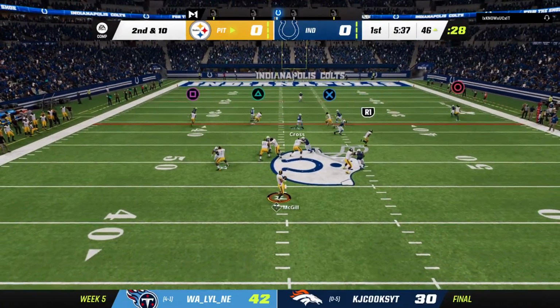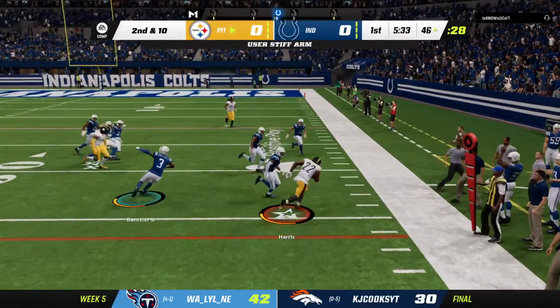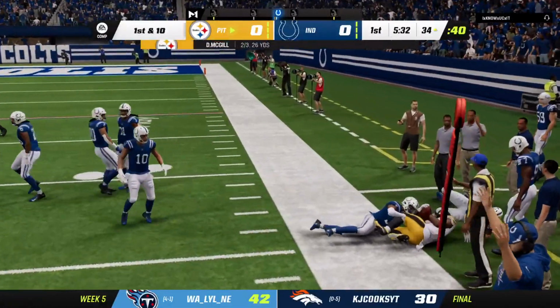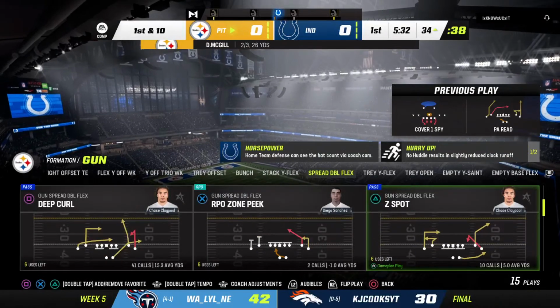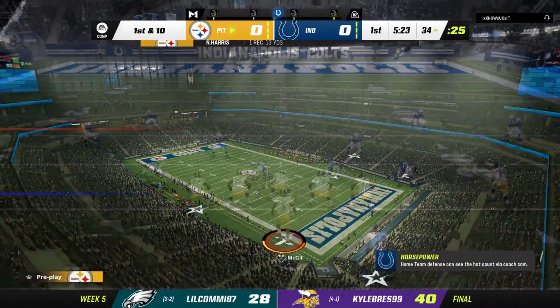He'll try again with the arm here on second down. That's swung out wide to Harris. Stiff arm number 2. And he is out of bounds inside the 35. It's a Pittsburgh first down, a gain of 13.